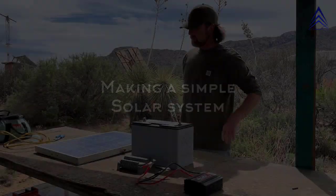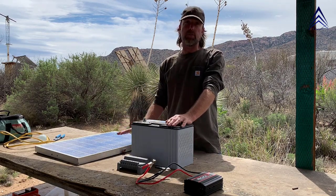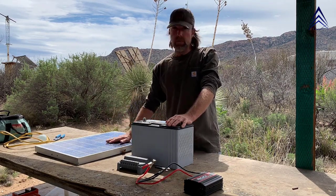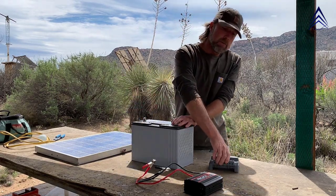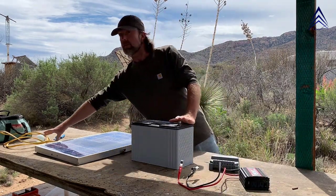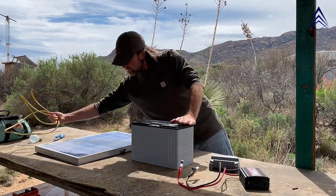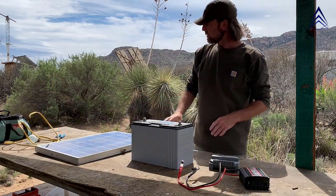So we're going to start with the basic components of the solar system here. This is everything that you need to get started. You have a solar panel, a battery, a small controller, and an inverter. That's really all you need, and maybe a little bit of wire for that. So we'll start with it step by step and run you through it.